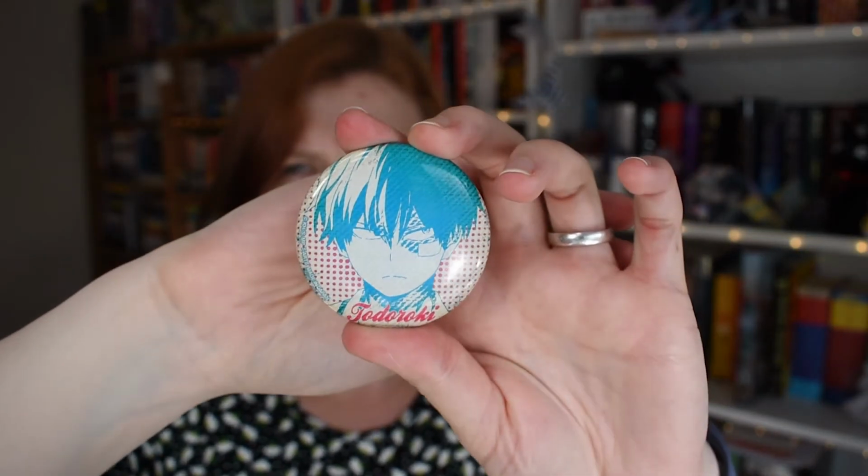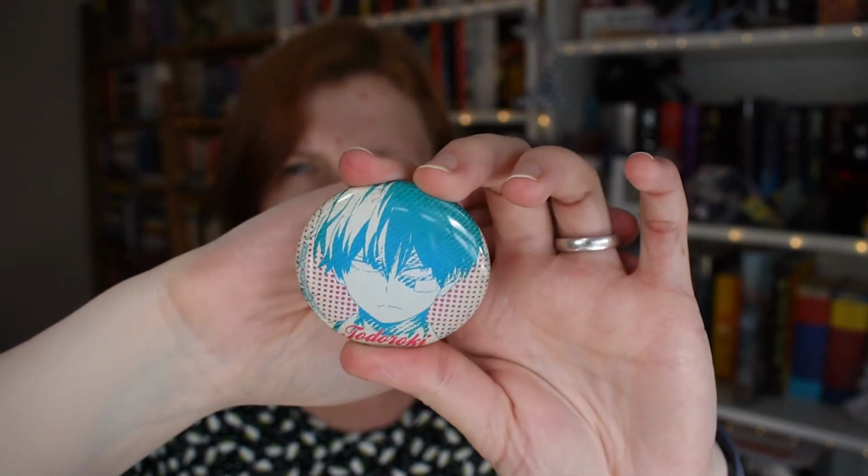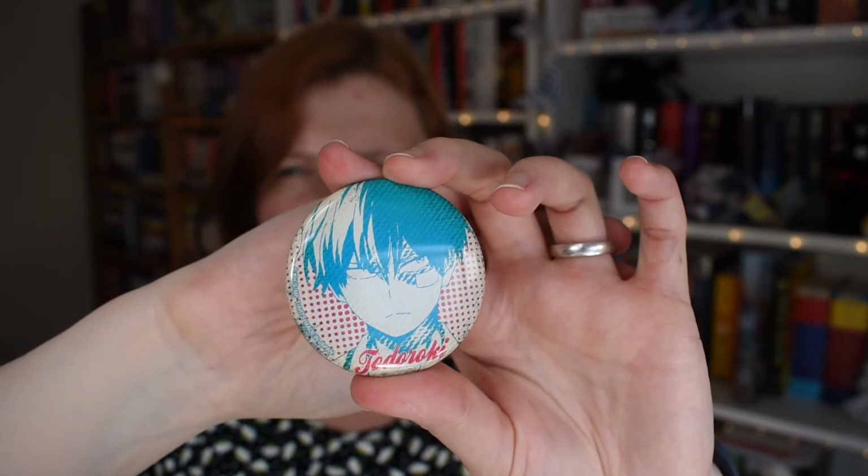One of my friends from uni, Amy, went to Japan for her honeymoon early in the year, and she sent Kieran and I some stuff, and it included two mystery badge pouches. So we each chose one to open, and I got Todoroki, best boy Todoroki, in mine. So I was super happy about that, and I look forward to carrying him around with me.